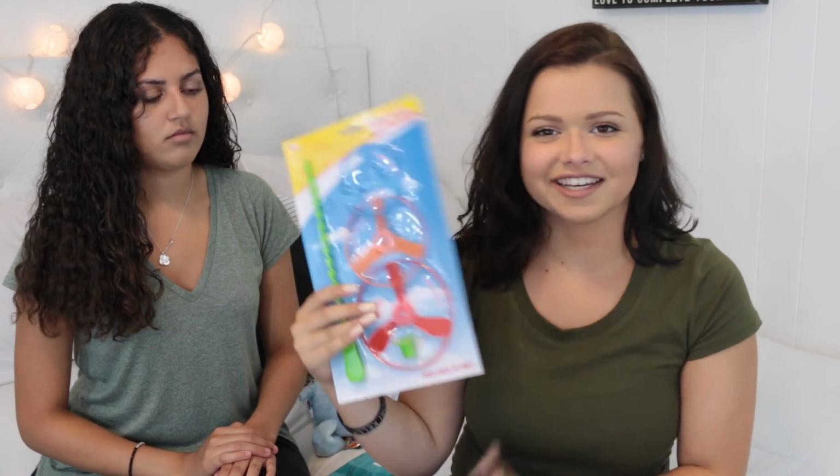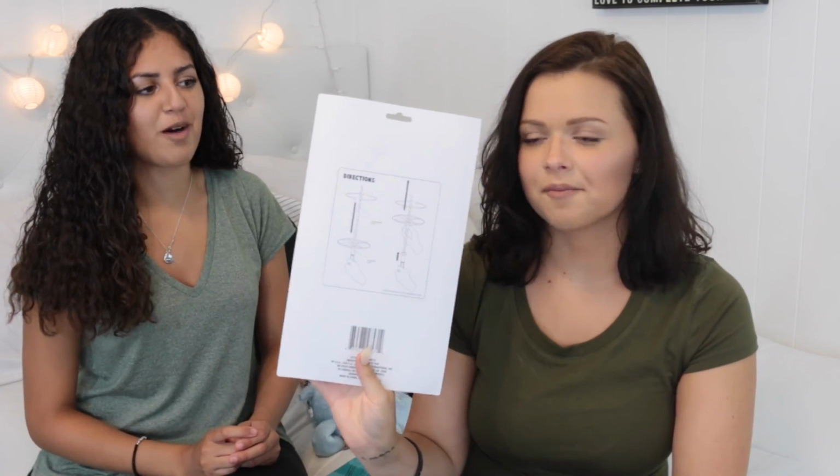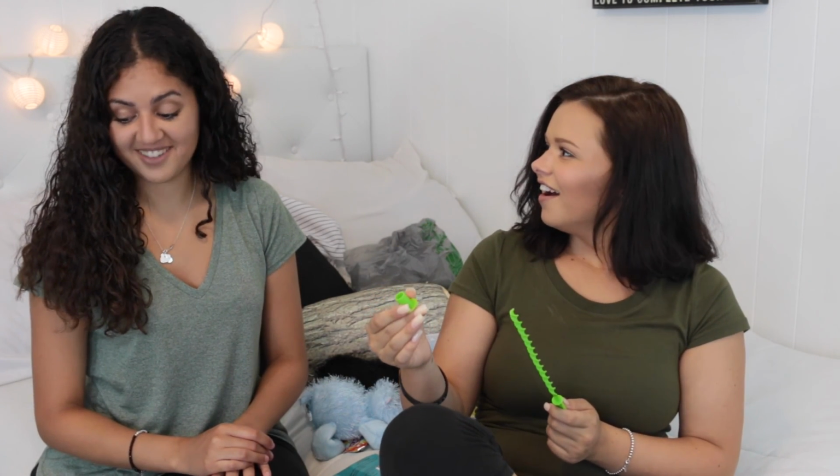Next, we got a kid's toy, and these are like these flyer things. I think I remember using these as a kid. Oh, the directions are just pictures. Yeah, that's very helpful. That was actually kind of cool.